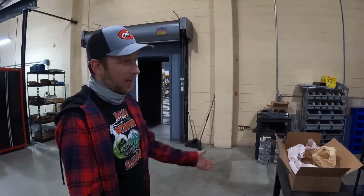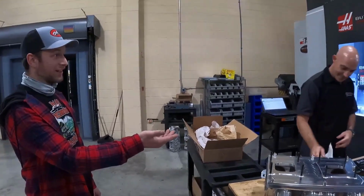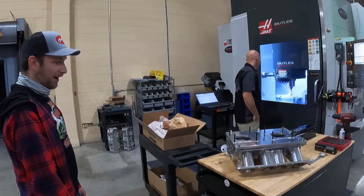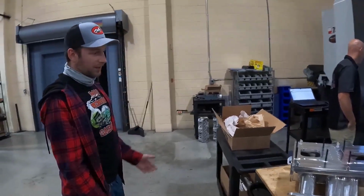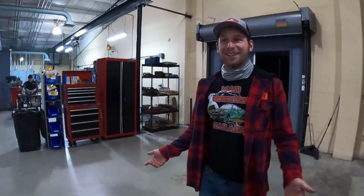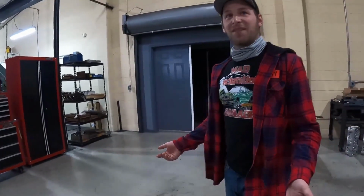I almost said out loud that I can't believe they're milling these, but I can. I mean, look at the Haas. Like, look at this machine. Holy cow. Why are we even allowed in here? Why? I question that all the time.